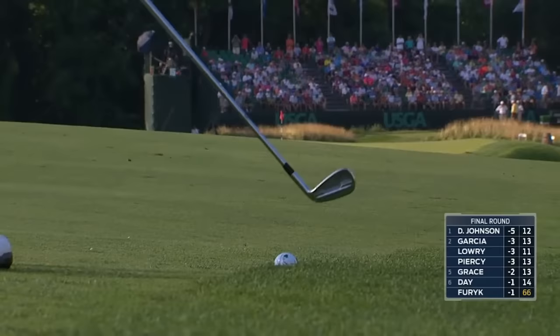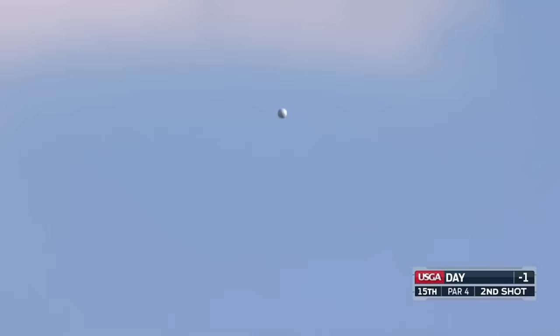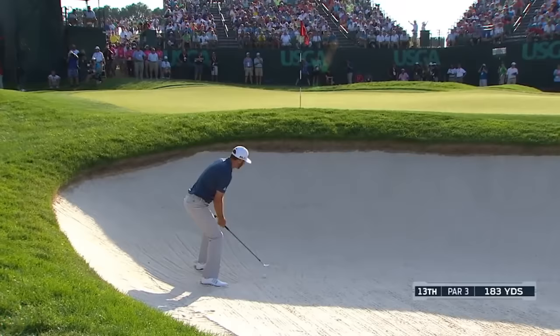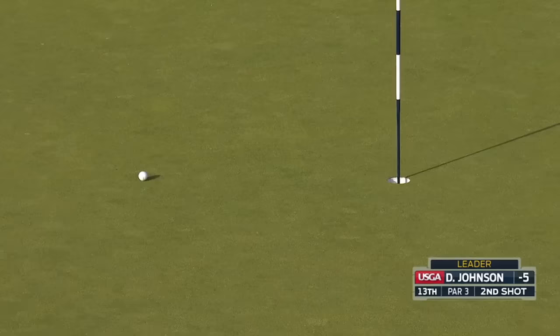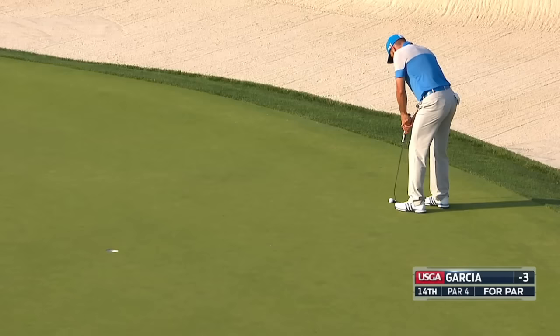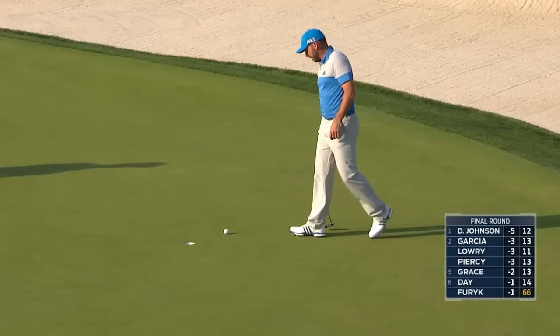Second shot here at 15 for Jason Day. Can't believe it. Now Dustin Johnson, our leader at 13. In the bunker, he's got an uphill bunker line. It's not that difficult. Just got to get on the green and let it work to the hole. Oh, that upslope there made all the difference. Well played. To 14. Sergio's par putt here on 14. Mike Duffner left it short. A lot of uphill there from the left side of the hole here at the 14th.